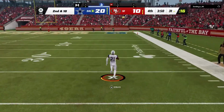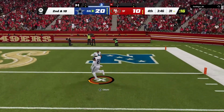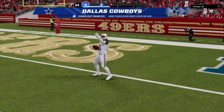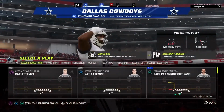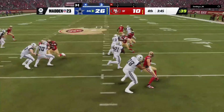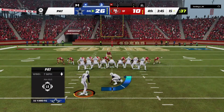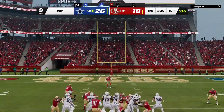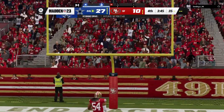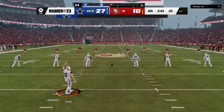And some room to maneuver. Ezekiel Elliott going to take it the distance. Touchdown, Cowboys. Ezekiel Elliott, his 3rd rushing touchdown of the year. And the Cowboys are about to make it 4 straight as they add to this 4th quarter advantage. Extra point tacked on by Lambeau. And that'll make this a 3-score game now. The lead moves to 17.